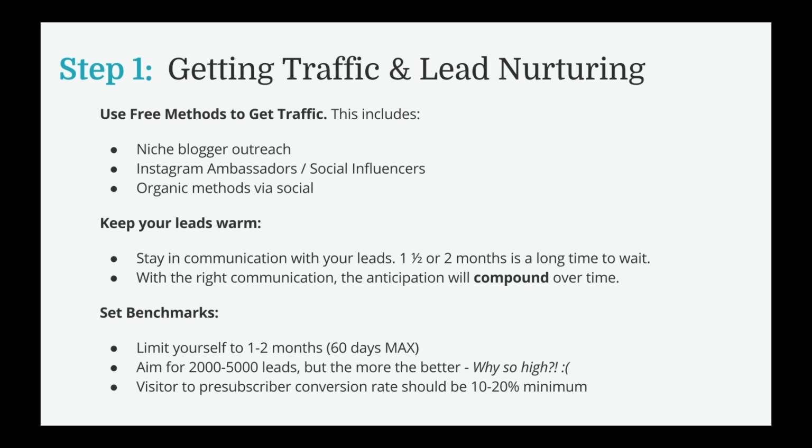So during this stage, there's a couple benchmarks I want you to have. I would suggest limiting yourself to 1 or 2 months. If you have a crazy awesome launch and 3 weeks in, you have 50,000 emails, by golly, just launch your business. But with a 1 to 2 month max or so, I think it's going to give you enough time to really test out your idea and get yourself a good list of leads. I always say aim for 2,000 to 5,000 emails. The more the better, obviously.